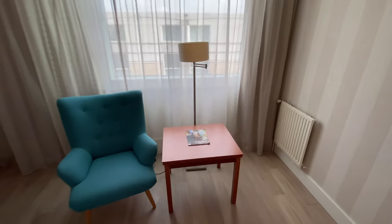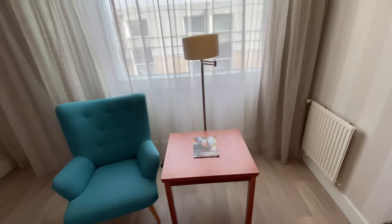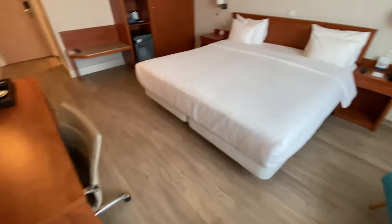So I didn't get what I asked for in terms of the runway view, but I am on a high floor, and I have a feeling I might have been bumped up from a standard to an executive room, because this is more than I was expecting, to be quite honest. So I think this could be an executive room.